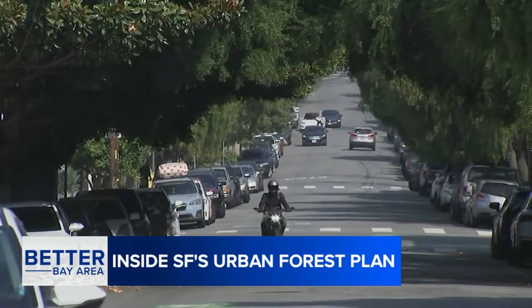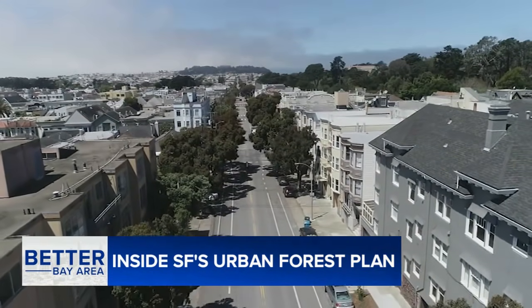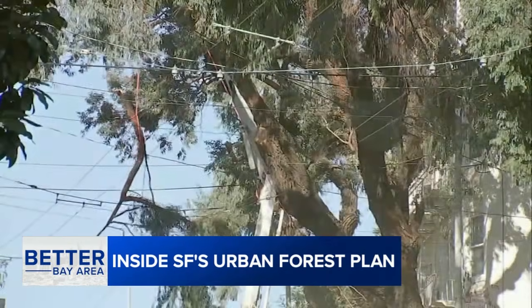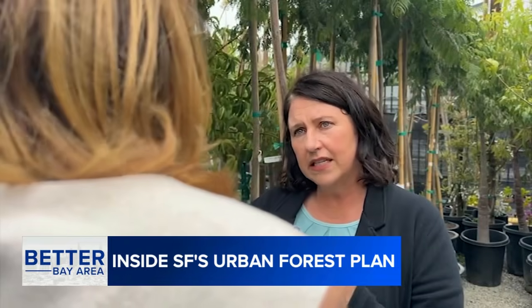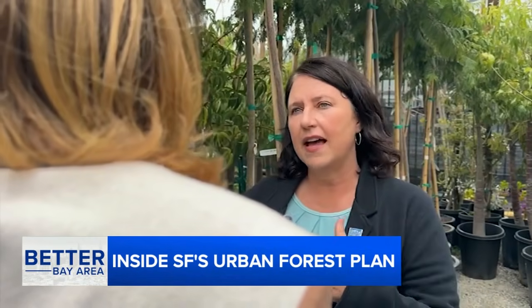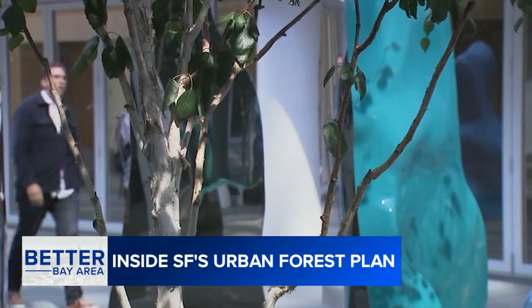DPW admits its real goal is to plant an ambitious 30,000 new trees by 2040, adding greenery along medians and every sidewalk in the city. Our work will not be done. We will need to maintain trees, and we occasionally, reluctantly, have to remove trees, so we'll continue to replace trees that get removed. But if we can get to that additional 30,000 trees, we will be at about 155,000 street trees, and that should represent full stocking for us. The source of that funding is anyone's guess.